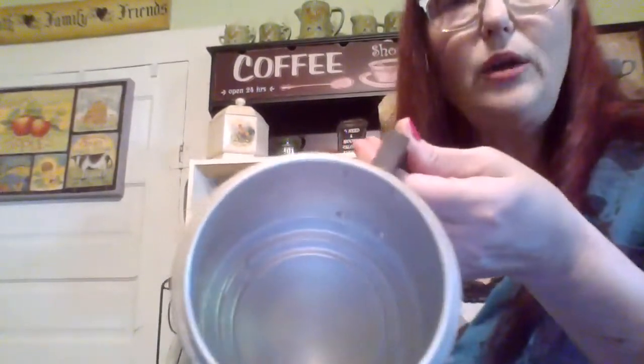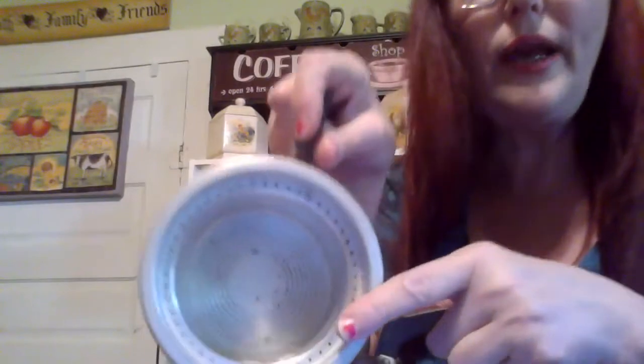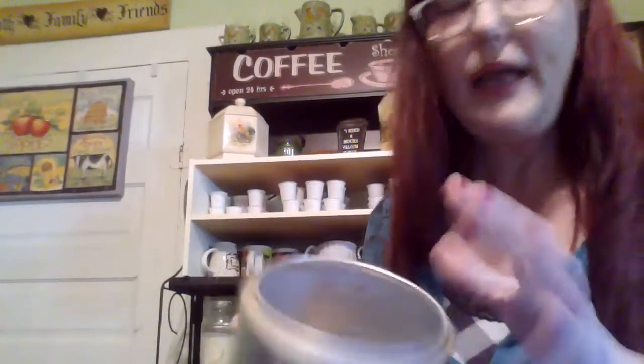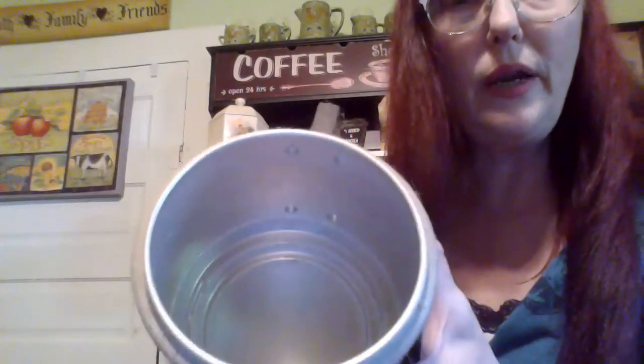Still haven't figured it out because I tried to make coffee in it and made a mess. I guess the grounds go here, and I guess you would pour the hot water in here. It would go through the grounds and then stay heated, maybe almost like a French press.